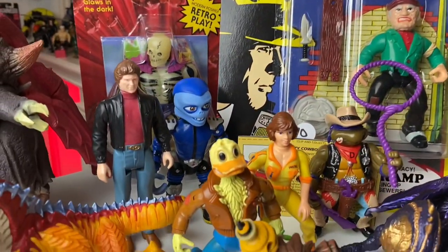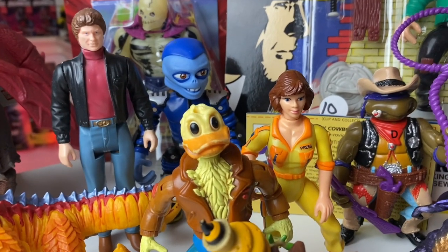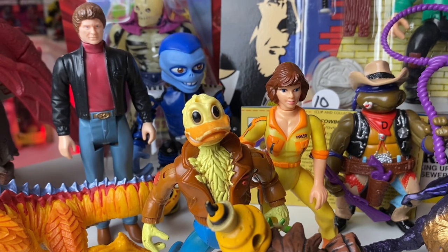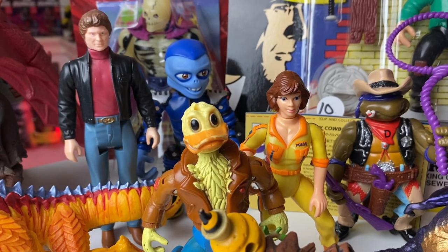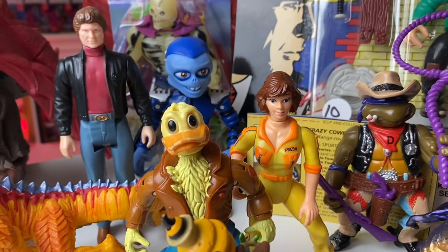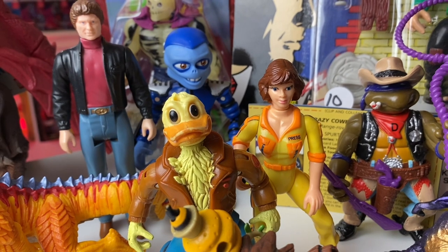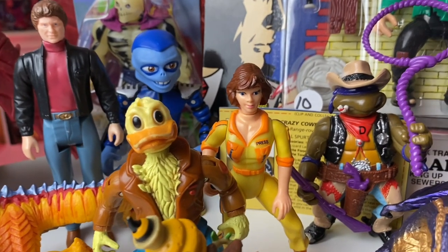Then also at the thrift store, we found these vintage Teenage Mutant Ninja Turtles. We got Ace, and we also have April O'Neil. And man, I was really stoked about finding these. Oh, I was so jazzed up when I saw them in the bag. I was like, okay, yeah, these guys are absolutely coming home with me.